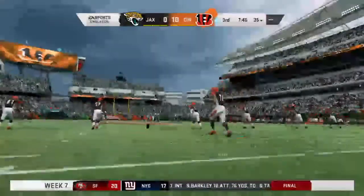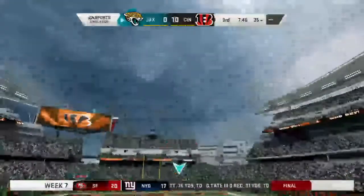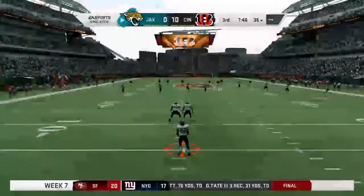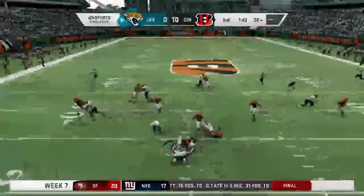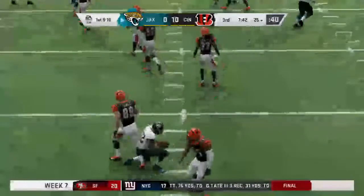Set now to kick this one away, and off it goes. This one fielded at the 5. And not a bad return here. He gets it out to the 25-yard line.